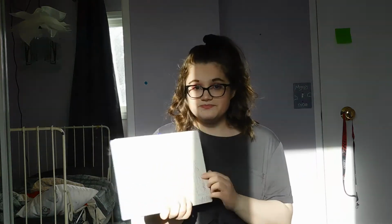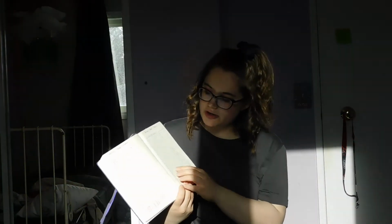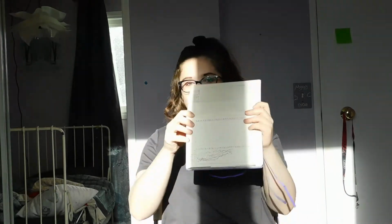On the next page, we have the January mood and sleep tracker. This vertical tracker is my sleep tracker, so every night I put a dot for how many hours of sleep I got on average. And then my mood tracker is on the bottom here. I've gone through plenty of variations of mood trackers, and this is the one that I feel is the most natural for me to use.